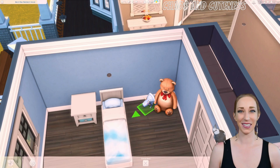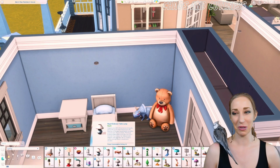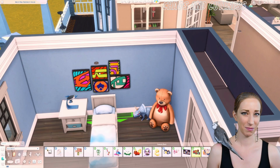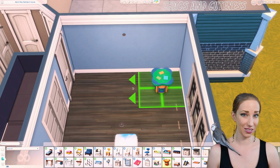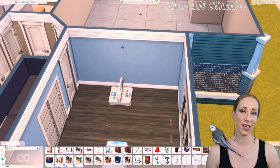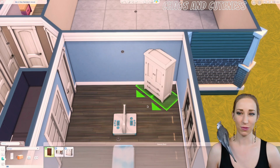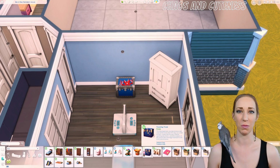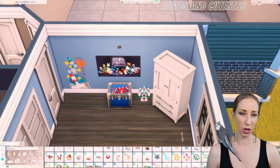Anyways, getting back to the build, we're doing a kids' room. Like I said, we have three bedrooms. So I did one for maybe an older kid, maybe a teenager, but I threw toys in there. I never used the dollhouse, and then I realized I never use all these fun kids things. So I'm doing something fun, and I want this to be a family house and make it feel more lived in.